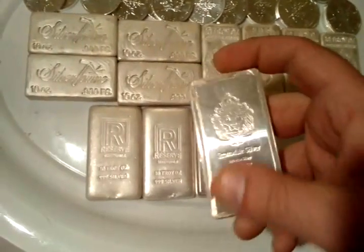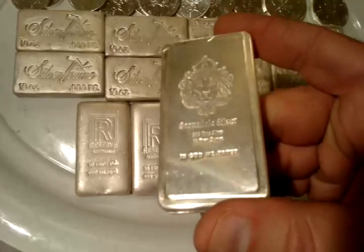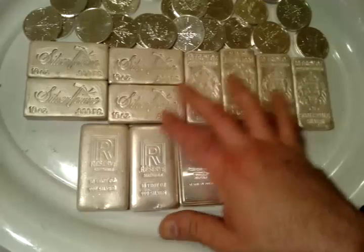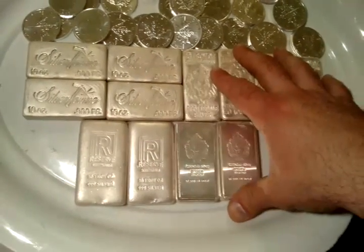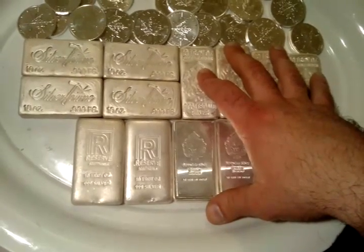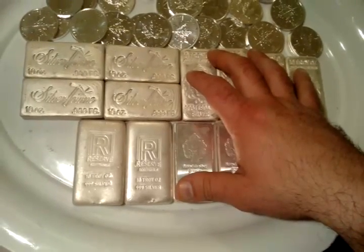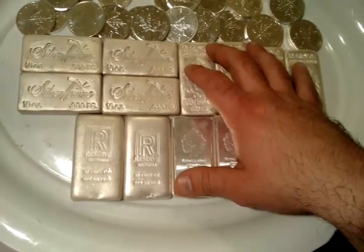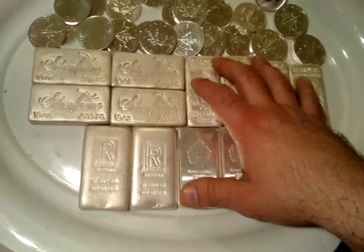However, the one silver rule is to make sure you always buy from reputable manufacturers. This is from Scottsdale, Silvertowne. You have Engelhard, Johnson Matthey, Perth Mint. You have many different, very worldwide recognized companies that manufacture these silver bars. So when you do buy the bars, make sure they're from reputable names. That way you always protect yourself with worldwide recognition and most of all, liquidity in the time of need.